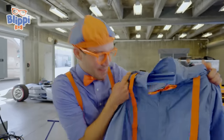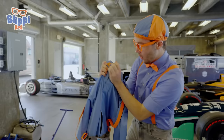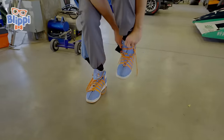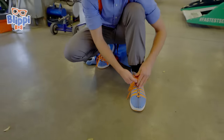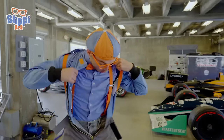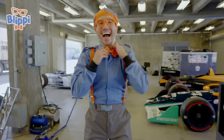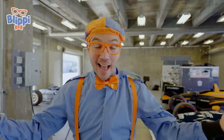Time to get suited up. Wow, it even has a bow tie. I have two bow ties. I think we're all suited up. Let's go, come on.